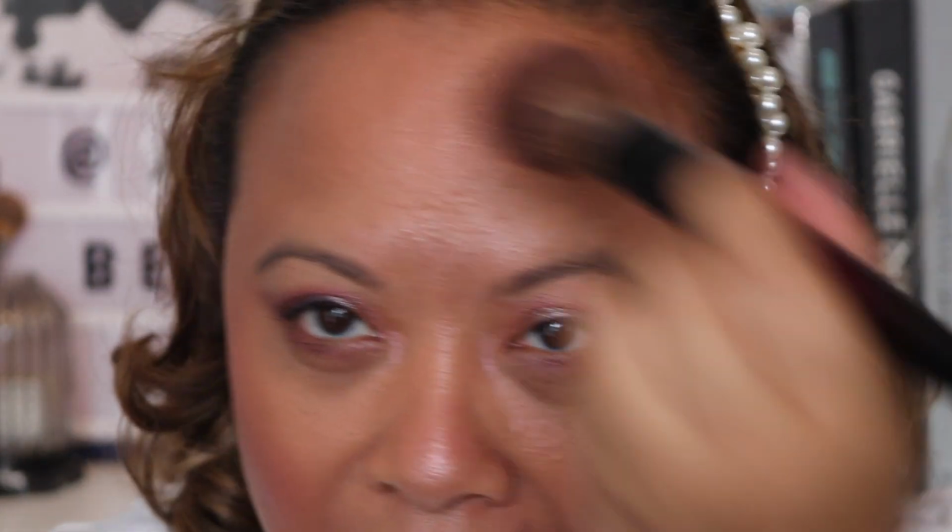Wowzers. I love that. What that's done is just added a bit more depth to the look, and on my skin tone, and I think someone of a deeper skin tone, this purple's going to look gorgeous as a blush. So pretty. Wow. Gorgeous. So this is the finished look using the first lip, and we're going to go into the 2 remaining lips now.